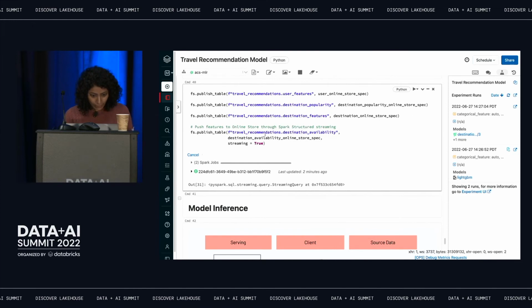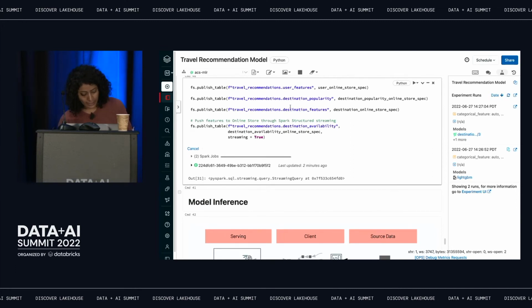As you can see here, since we are publishing to DynamoDB, there are many other online stores that are also supported. So we also support other connectors to sync the data. And because Databricks Feature Store runs on top of Spark, it leverages Spark's parallelization for parallel updates and fast updates.